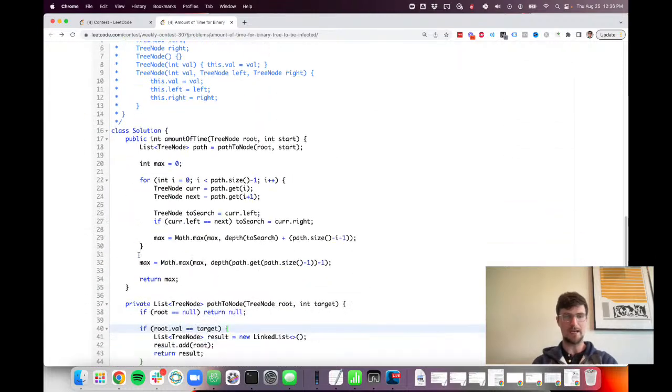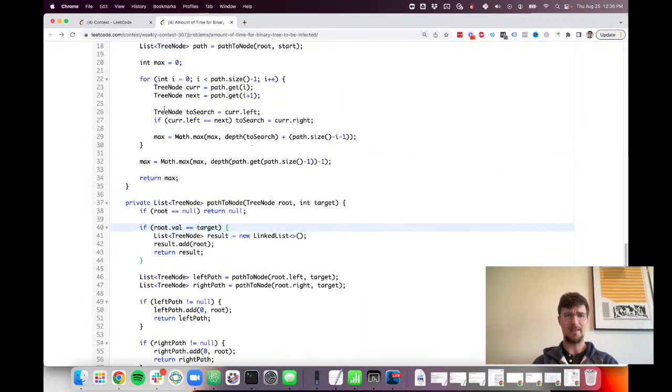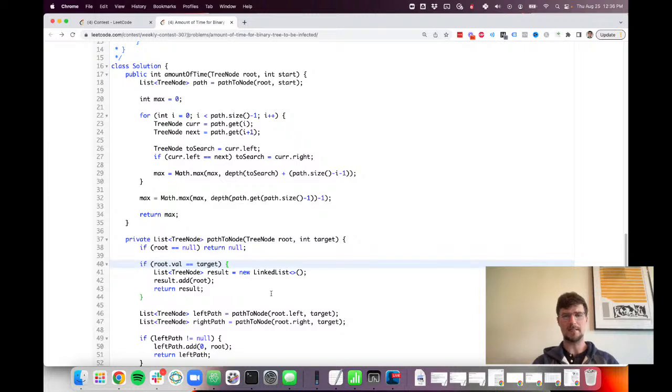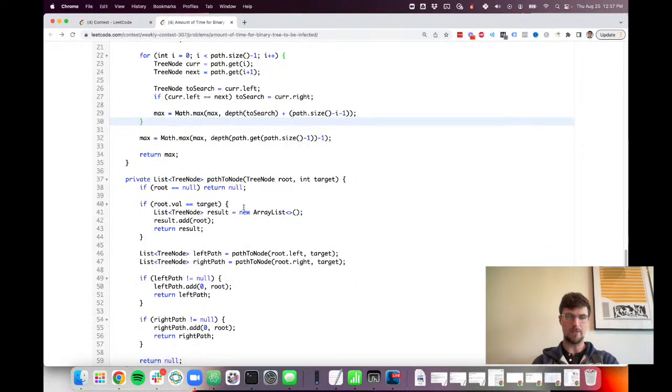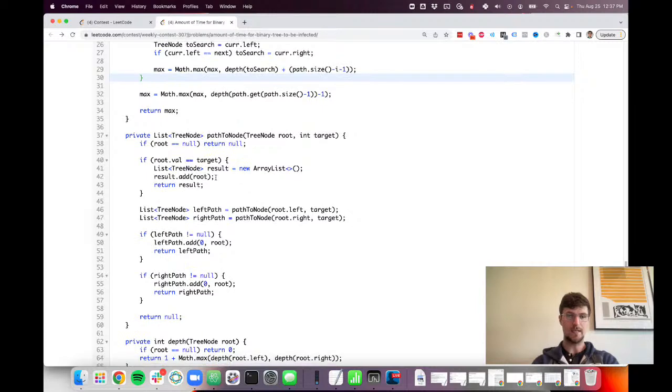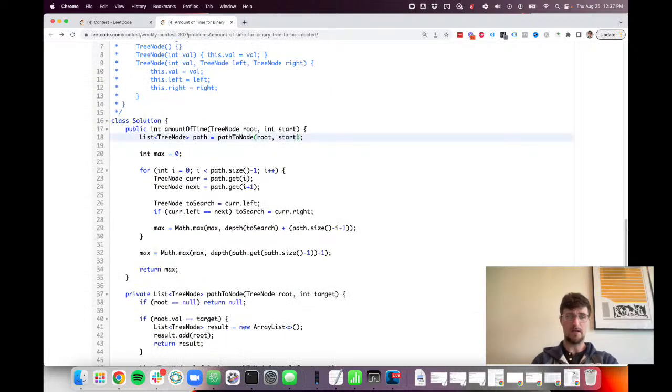The other thing that we're doing that is not great here that we probably want to address is that, again, this should probably be an array list. Not that that's going to completely fix everything, but referencing the index in the list is going to be much less efficient. Now, because we're doing this as an array list, this prepending is not going to be a good idea. So I'm going to change this, and then just reverse this path at the end. I think we can probably do this.